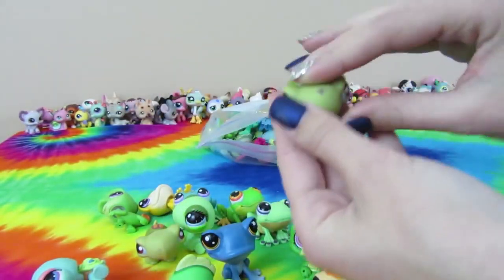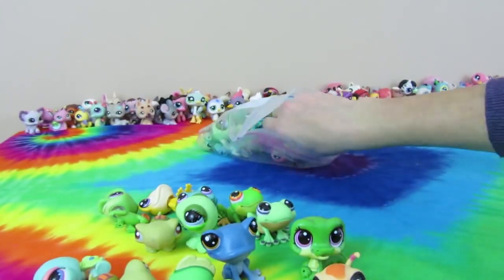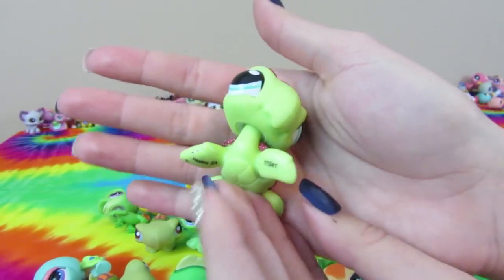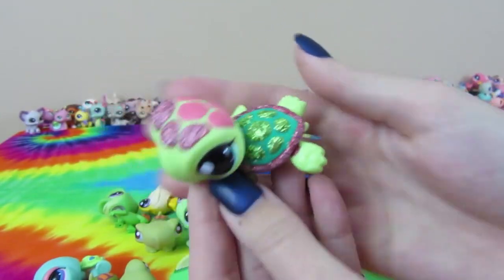He's pretty cute. Turtle. Looks like this is a duplicate of that one. So, turtle. Love this one. Probably my favorite of the reptiles, of the turtles. This is a sea turtle, and she is a sparkle one. So, I really, really like this one.